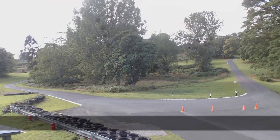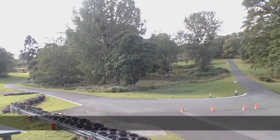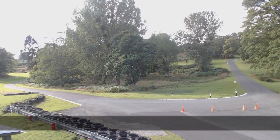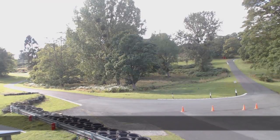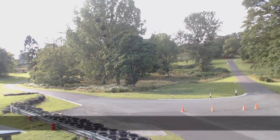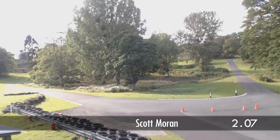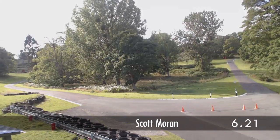The car carrying the number 1 from last season, 5 times British Hill Climb champion, Scott Moran, qualified first. 44.6 is his qualification time, the same as the time that Trevor Willis just set. He's the hill record holder on 43.52. He set that in June 2012, a fairly long-standing record now for Loton Park.